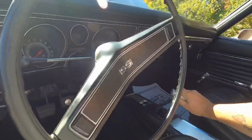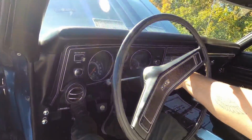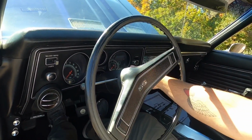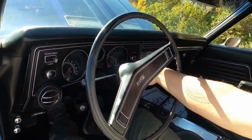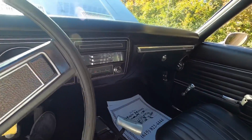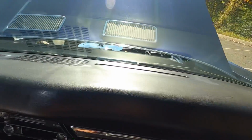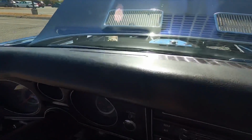Let's see. To push the clutch in. I'm gonna give her a little gas now. It does start up easy, but I wanted to try to start it without giving it gas. You had to give the pedal just a touch for it to take off there.